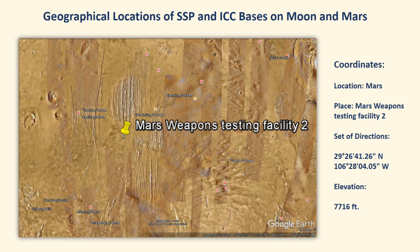Mars Weapons Testing Facility 2, location Mars, set of directions 29, 26, 41.26 north, 106.28, 04.05 west, elevation 7,716 feet.